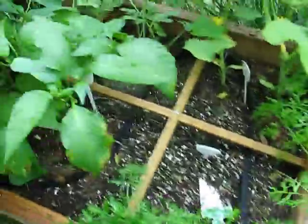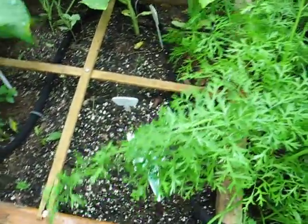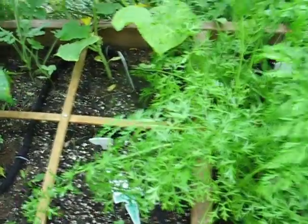And next to that, as you can see, I pulled out the bell pepper plant because it just was not making any bell peppers at all. It would get flowers and then they'd drop off, and it wasn't doing anything. It'd get bigger, but it just wasn't producing anything.